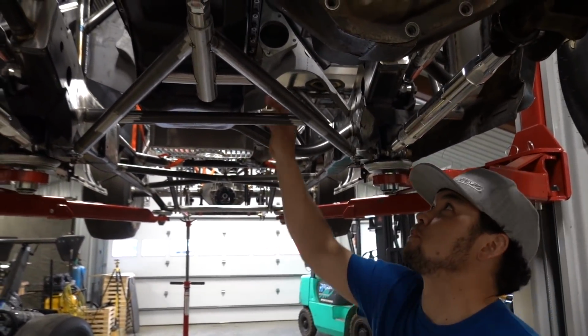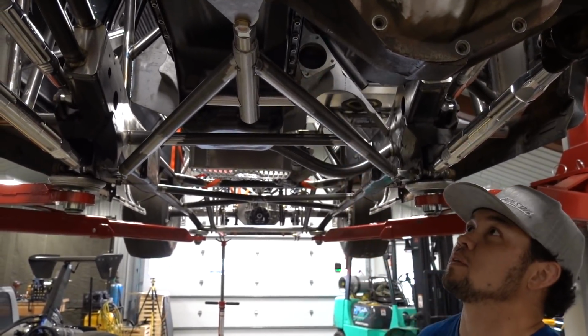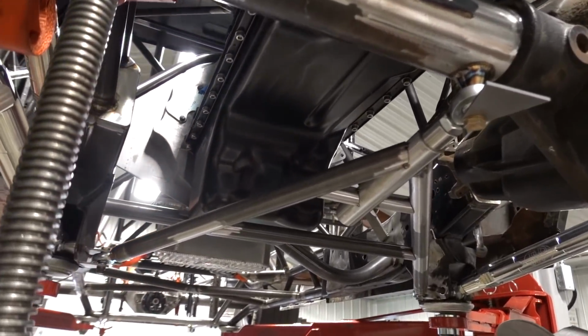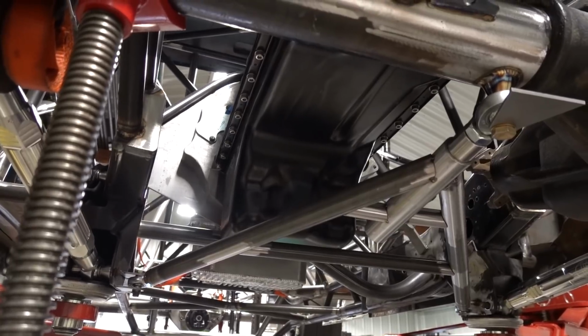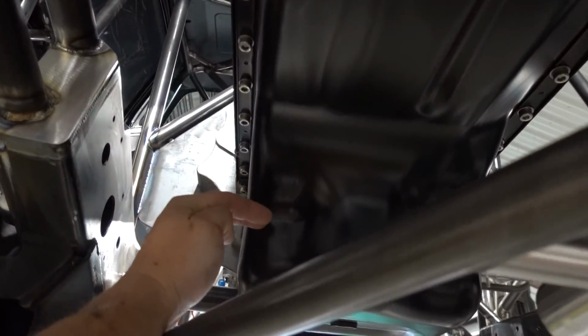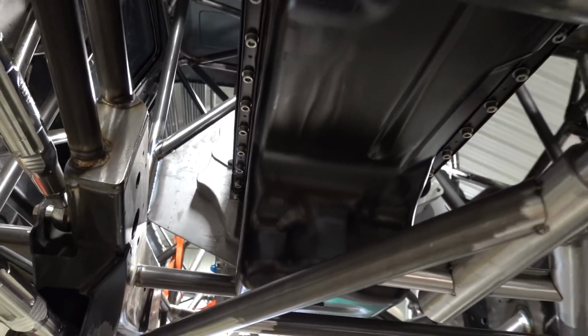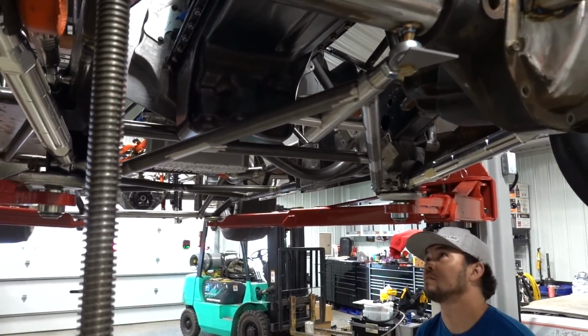I like this. This pan will be a lot shallower. Yeah. So again, mock-up engine, not the real engine. We're running a dry sump pan on the new engine, which will be pretty much right about there, maybe even a little bit higher. So we'll have even more clearance than clearance knows what to do with.